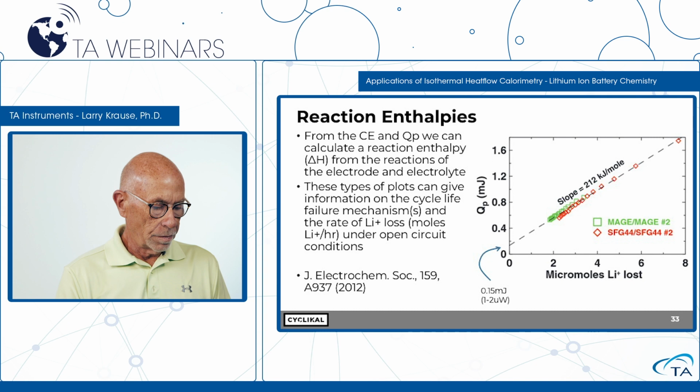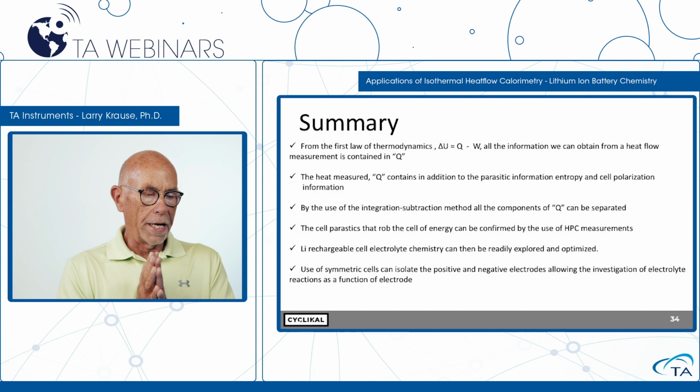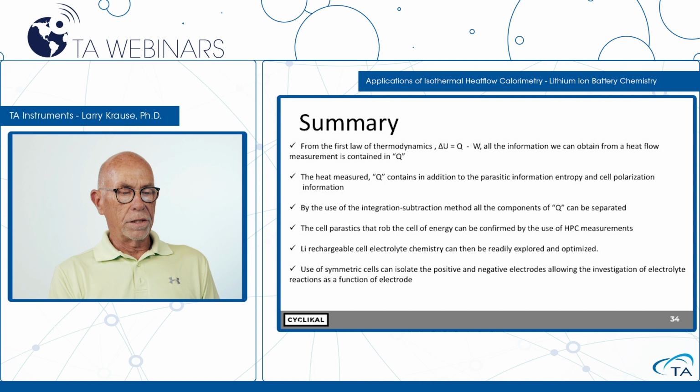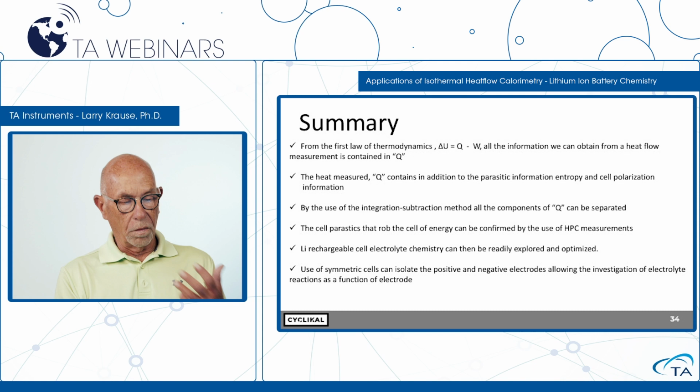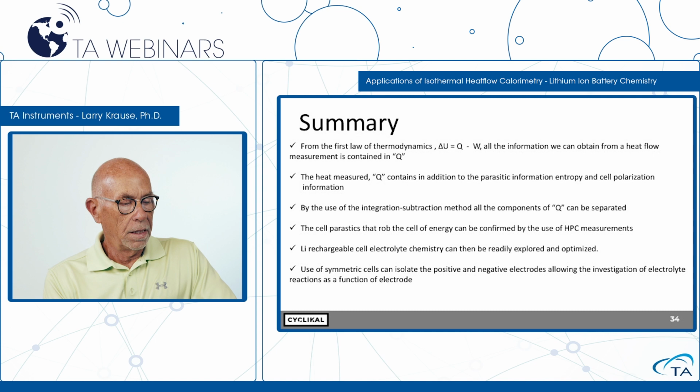All right, at the end here now, summary. From the first law of thermodynamics, which I've already discussed with you, all the information we can obtain from a heat flow measurement is contained in the term Q. The heat measured, Q, contains, in addition to the parasitic information, which is what we're after, the entropic information and cell polarization information. And by the use of the integration subtraction method, all the components of Q can be separated.